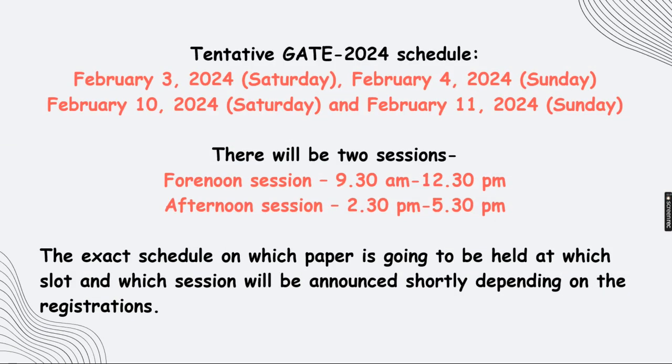Moving on, the tentative GATE 2024 schedule will be February 3, 2024 and February 4, 2024, followed by February 10, 2024 and February 11, 2024. There will be 2 sessions that will be conducted during each day. That will include the forenoon session from 9:30 a.m. to 12:30 p.m. and the afternoon session from 2:30 p.m. to 5:30 p.m. The exact schedule on which paper is going to be held at which slot and which session will be announced shortly depending on the number of registrations per paper.